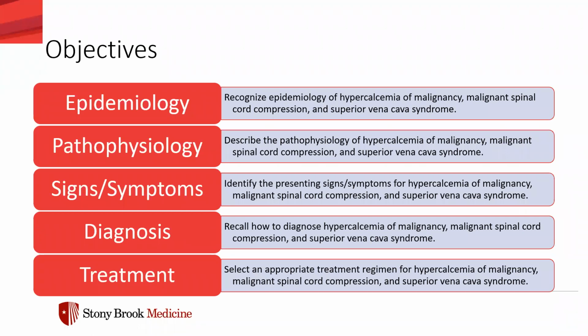So our objectives today, we're going to talk about 3 different oncologic emergencies, which are hypercalcemia of malignancy, malignant spinal cord compression, and superior vena cava syndrome. For each of the oncologic emergencies, we're going to talk about the epidemiology, pathophysiology, some signs and symptoms, how we diagnose them, and the treatment as well.